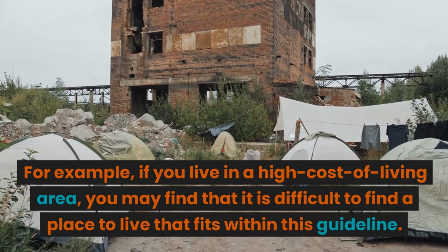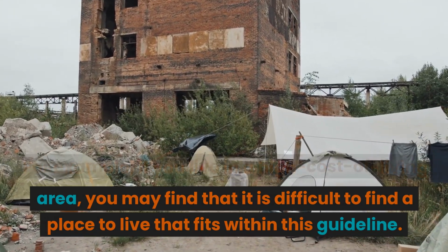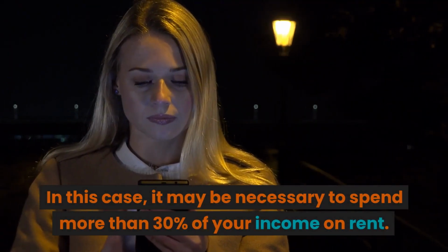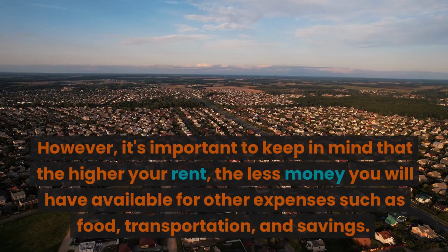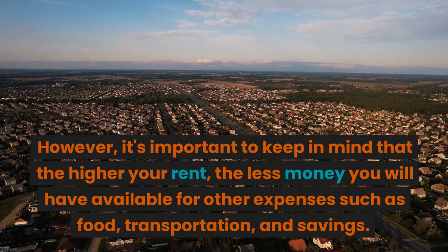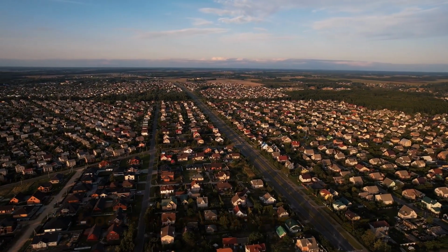For example, if you live in a high cost of living area, you may find that it is difficult to find a place to live that fits within this guideline. In this case, it may be necessary to spend more than 30% of your income on rent. However, it's important to keep in mind that the higher your rent, the less money you will have available for other expenses such as food, transportation, and savings.